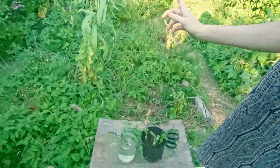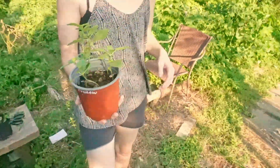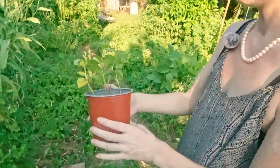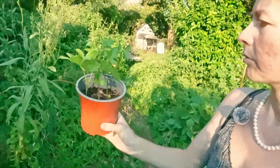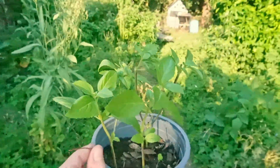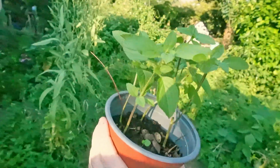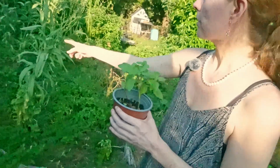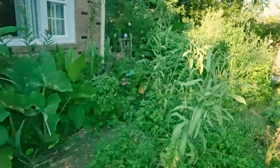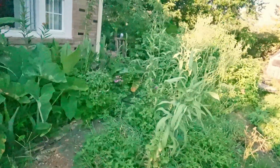And then let me show you. So here are some African blue basil cuttings I did probably, I don't know, a little longer than a week ago, but those ones seem to have caught pretty nicely here, as you can see. But I get quite a few plants off doing that. And also, if you look over there, there is more African blue basil.